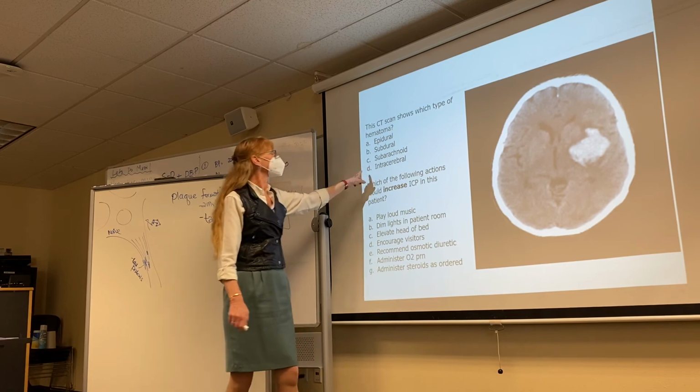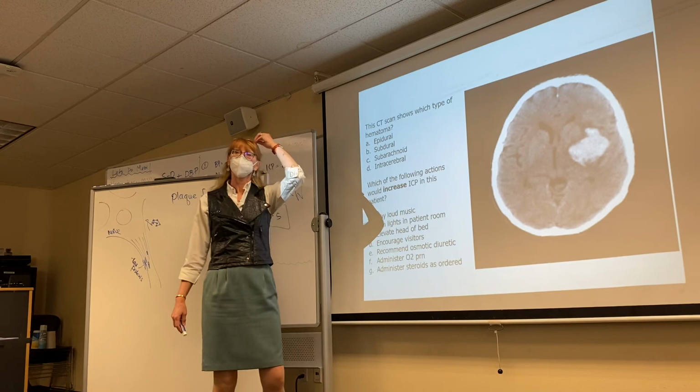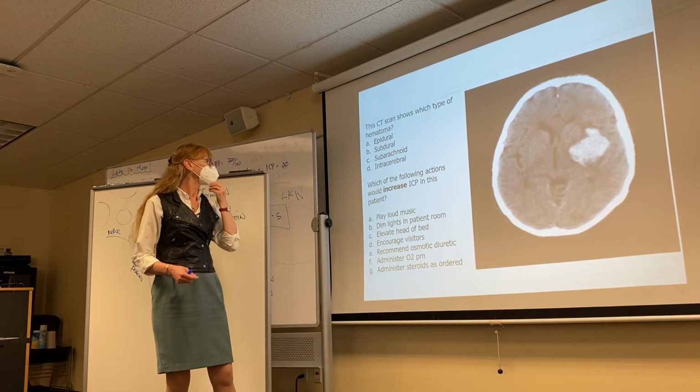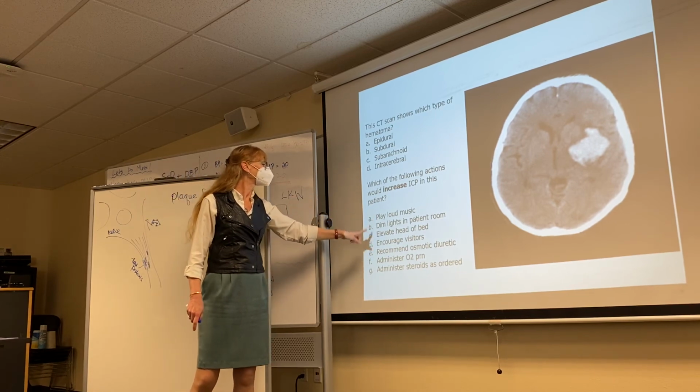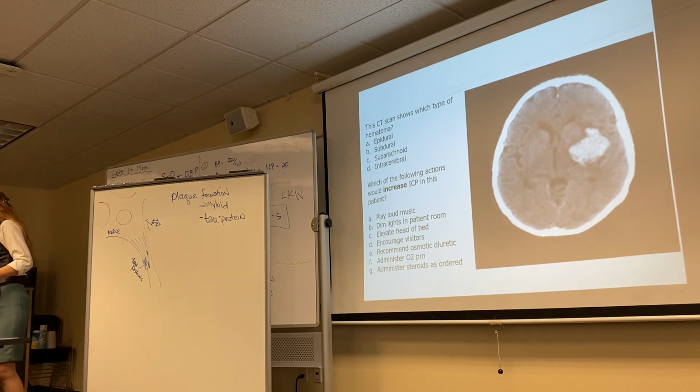This CT scan shows which type of hematoma? Intracerebral, good. And we talked about the kinds of things that would increase intracranial pressure. Which of these would increase intracranial pressure? Good. Loud music would. Encouraging visitors would. So yeah, we don't want to see that happen. Steroids neurologically are debatable. It depends on the physician that you talk to. Steroids are anti-inflammatory, so it's good, but it depends on the physician.